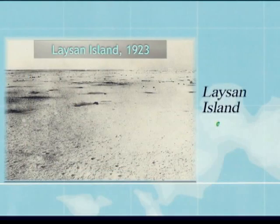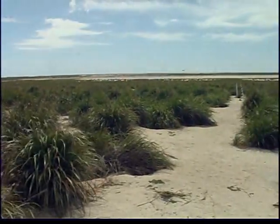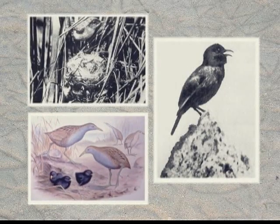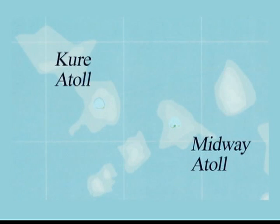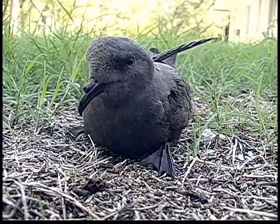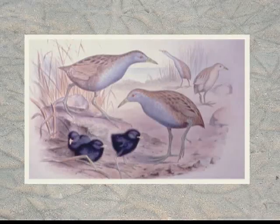One of the most ecologically devastating introductions occurred in the early 1900s when rabbits were intentionally released on Laysan Island. Over a 20-year period, the rabbits consumed most of the island's vegetation, resulting in the extinction of the Laysan rail, Laysan honeycreeper, and the Laysan millerbird. Another disastrous introduction occurred on Midway and Kure atolls, where two species of rats decimated ground-nesting seabirds, causing the loss of entire seabird populations and the extinction of the Laysan rail.